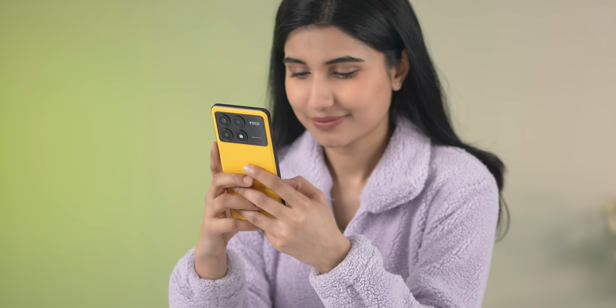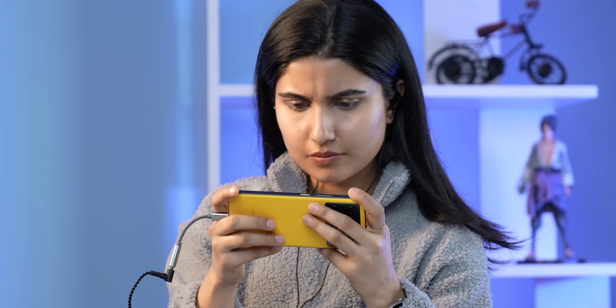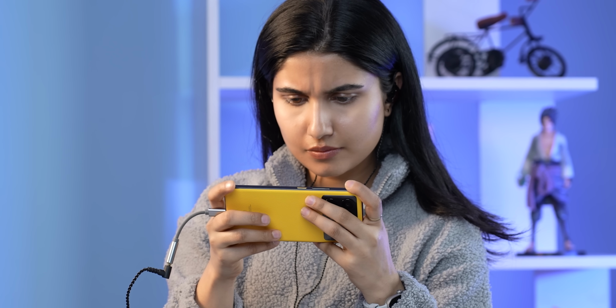Above all, Poco has upped their software game as well, but the cameras is where Poco has a lot of work to do. I mean, a lot of work to do. I guess the company can improve on this aspect with future software updates, but if cameras are important to you, this is not the phone for you. But if you're a performance-centric user, you can't go wrong with this device.